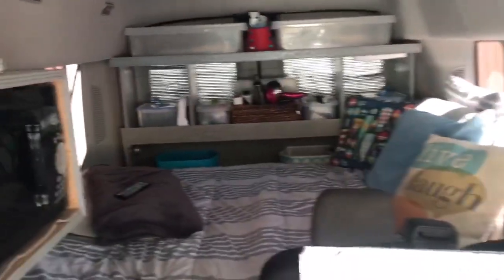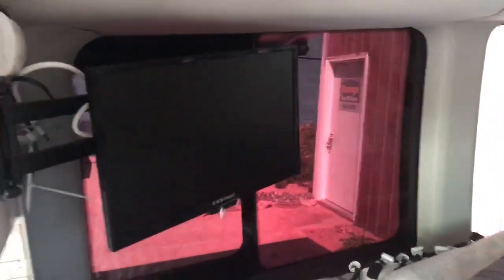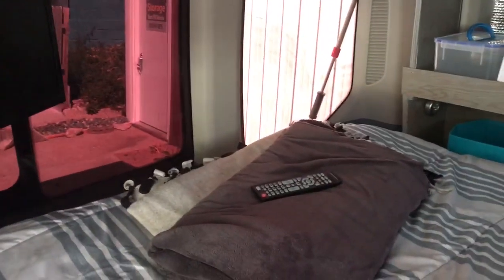It's got a microwave and its own storage unit. It has a TV on a swivel back here for those essential days when you aren't hiking or being outdoors. You do have the ability to have a TV and it swivels so that front seat passengers can also do viewing with that. So the windows are all tinted.